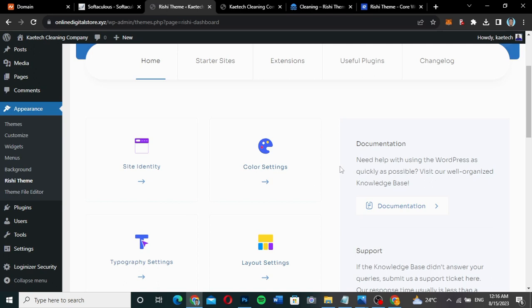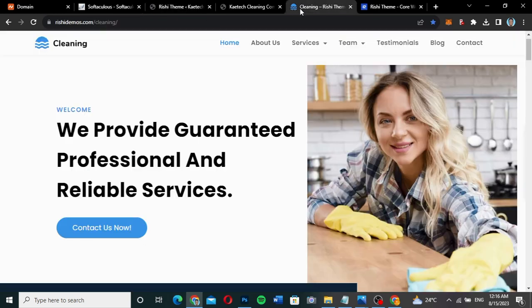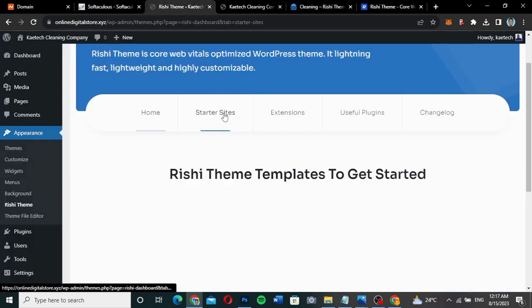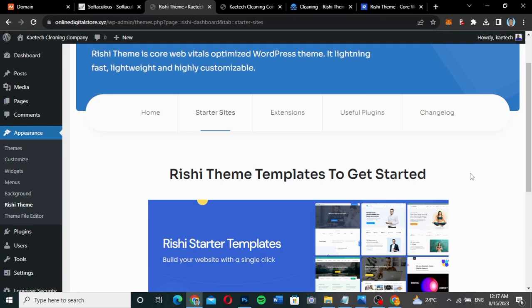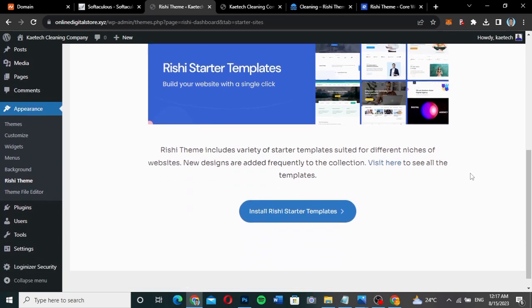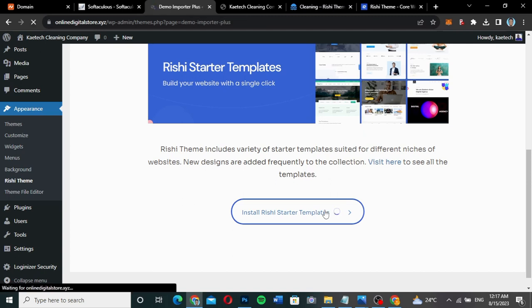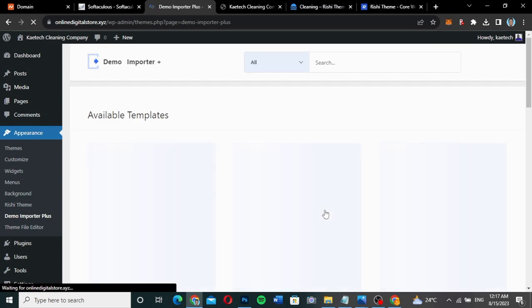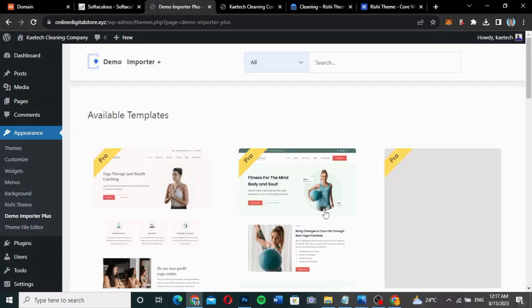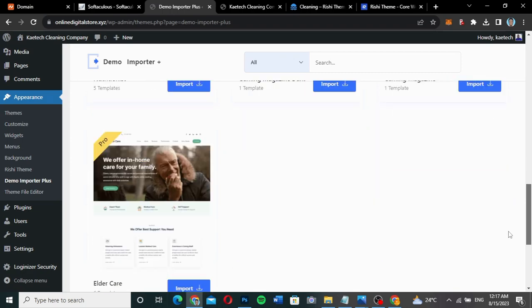So now that we have our theme installed, our next step is to go to our starter site over here. So we want to import this whole website on our website. So we're going to go over here and then click on starter site. Now as you can see, we need to install the Rishi starter template. Okay, so we are going to click on install Rishi starter template so that it will install the starter template on our website, and then we can use that starter template to import all the websites that we want. So now this is the demo importer, and this is where all the starter templates are.